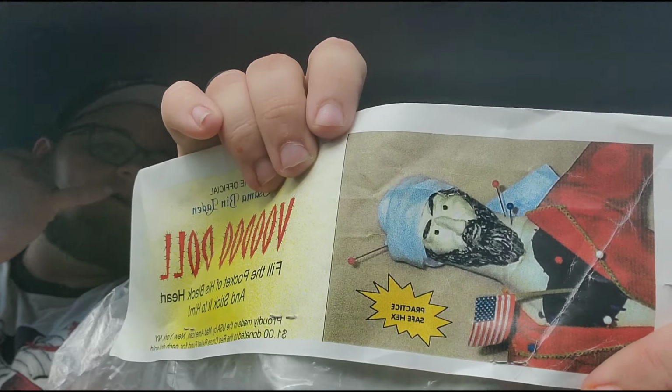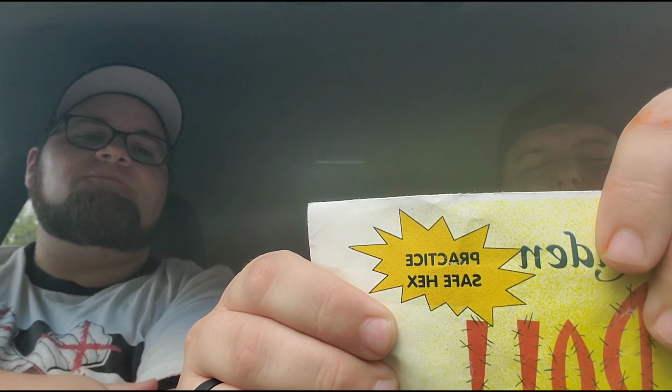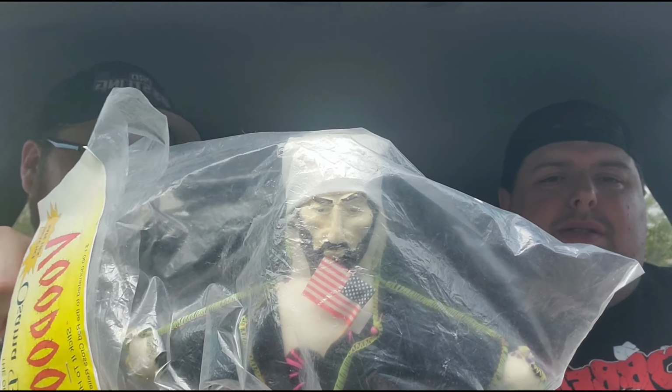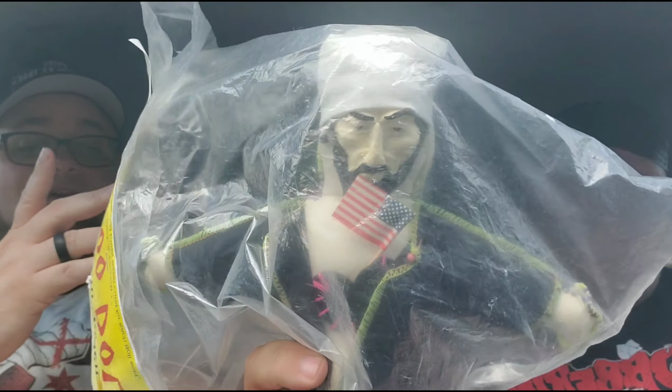And the best part is, it was funny because the guy literally got on the phone, called his boss, and was like, hey, how much do you want for the Osama bin Laden voodoo doll? Kids, practice safe hex. Oh my god, practice safe hex. There you go. But literally the guy had a conversation, like, hey, how much do you want for the Osama bin Laden voodoo doll? Michigan picked this up for $10. That's a steal as far as I'm concerned. So there you go, man.